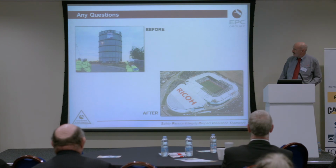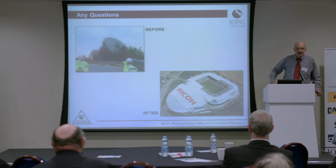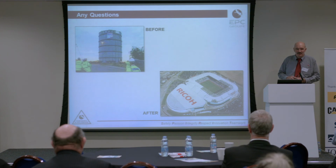And finally, as they say, we're standing in the Rioch Stadium here. That's what used to be here. It was demolished with the use of explosives, so I thought it was quite appropriate to see what was here before and the fact that explosives contributed to the Rioch Stadium.